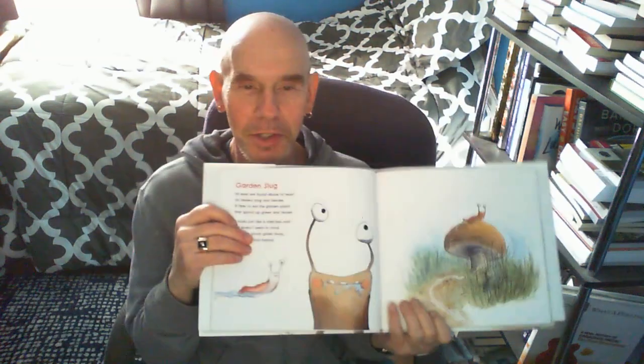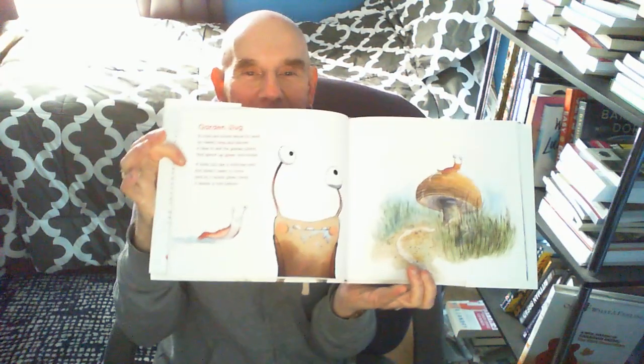And they're just cute little rhymes. Kids will enjoy reading along with the rhymes, and they will love to repeat the rhymes too. And there's a lot of really neat pictures. There's the garden slug, and there's the mourning dove, there's the skunk, the honeybees, and there's just the cricket, and the spiders, of course, and the housefly, the praying mantis, the ladybugs, and many more.